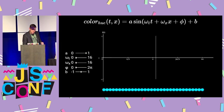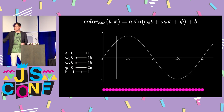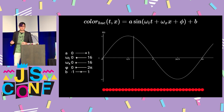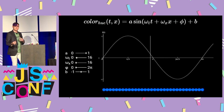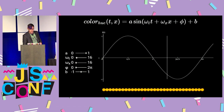But then let's start to introduce some variance over time. Let's just increase this to one. And when we do that, we see it's slowly cycling through all the colors. In and of itself, this can be an interesting animation, because we're getting this changing sort of vibrancy. And we can make it go slow, we can make it go fast.